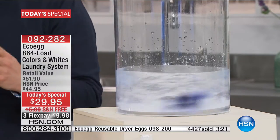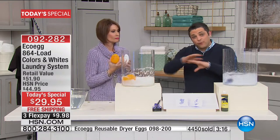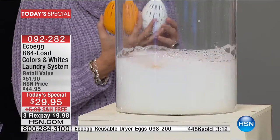So we're going to answer some frequently asked questions that we often get. First of all, we're often asked about the rinse cycle. What happens in a rinse cycle? And the answer is it stays in throughout the rinse cycle. The only reason you have a rinse cycle on your washing machine is to wash away the chemicals from normal detergent.